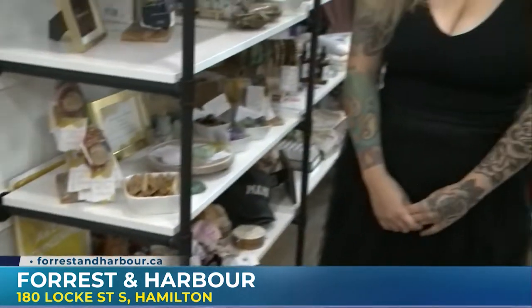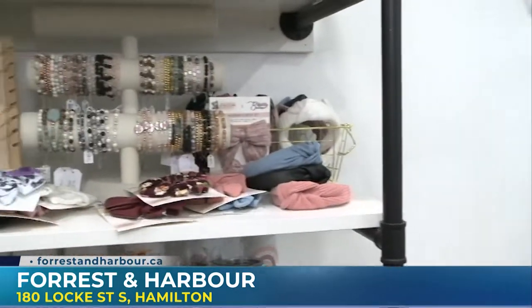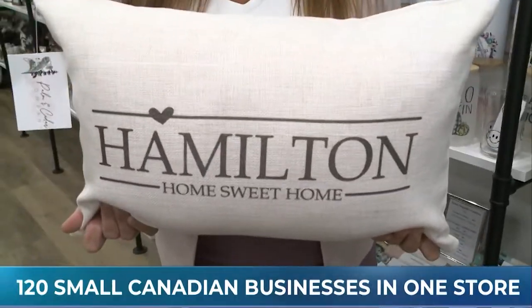Wonderful. Okay, we are going to stick around and spend a little bit more time here at Forrest and Harbour on Locke Street South in Hamilton. Thank you, Dakota. Home sweet home. And I'm thinking a lot of our Hamiltonians right now are thinking, I want this pillow. It's beautiful. Well, if you want it, you can come down to Forrest and Harbour on Locke Street South in Hamilton. This is their second store opening. A store in Grimsby, so successful, now opening another store. And the great thing about it is 99% of all the items in this store are from Canadian small businesses.